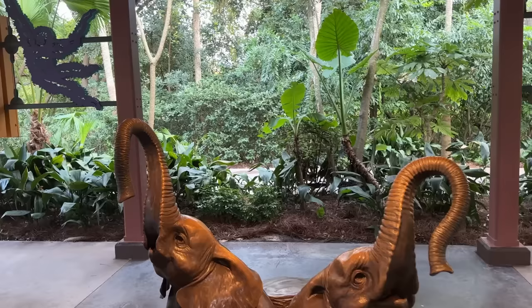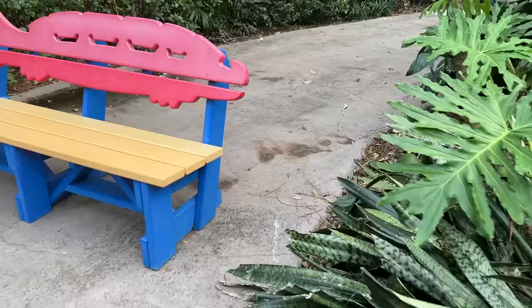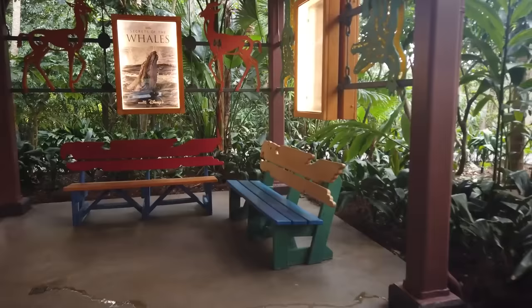We have arrived up at Rafiki's Planet Watch. First thing I'm going to point out to you are these benches. These used to be around Discovery Island. However, now they all exist up here at Rafiki's Planet Watch, and they are all made from recycled materials, specifically recycled milk jugs that have been colored, very obviously fitting with the theme of Animal Kingdom and conservation.